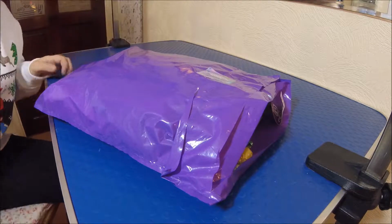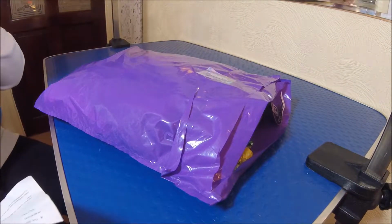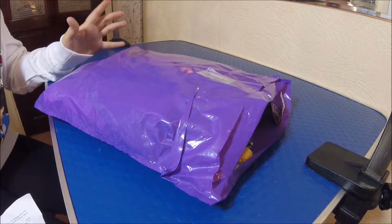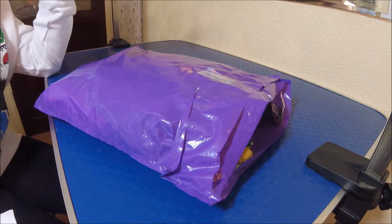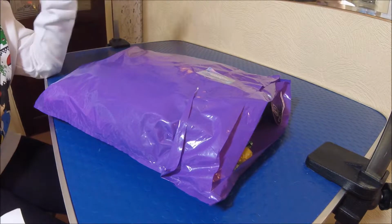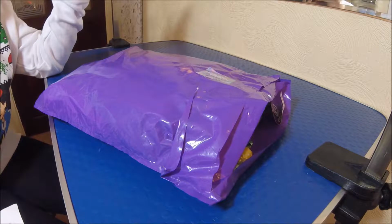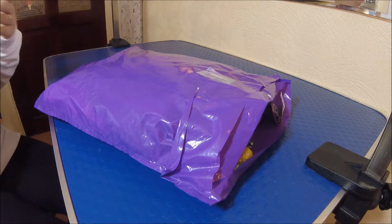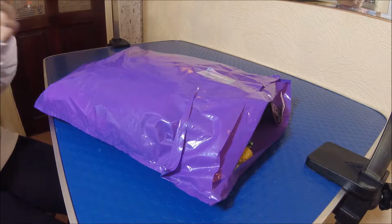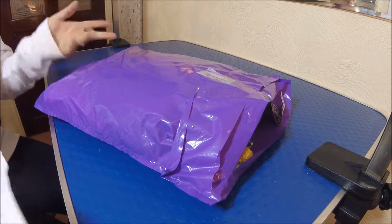I've actually got the invoice here, so I can tell you how much things were as well. As I said, the mystery bag was £15. You can buy different, more expensive ones, and this is the cheapest one they do, and you're guaranteed to get items of an increased value than what you paid. So this £15 bag will have items of at least £30 in it, so it'll be interesting to see.